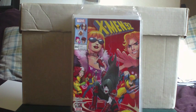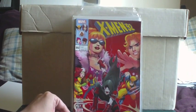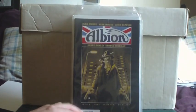I thought this was the X-Men 92 from the Secret Wars Battleworld tie-in, but no, this is from the main title that came out of Secret Wars. I'm not particularly interested in picking this up any further, but fortunately I didn't pay a great deal for it.